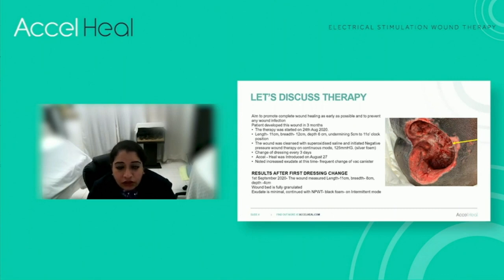the nurses told me that every 12 hours, 24 hours, they ended up changing the canister. Why I put on continuous mode is, the patient was coming from another facility, so there could be colonization. I just wanted a good cleanup of that wound. On 1st September, we changed the dressing again.